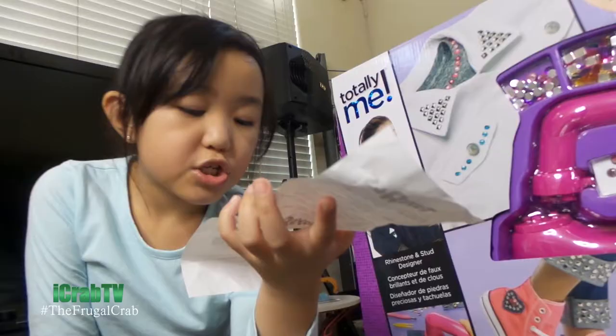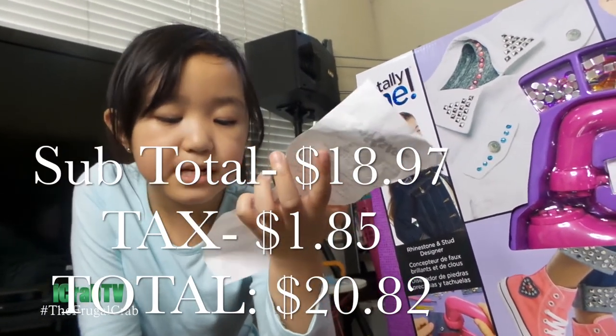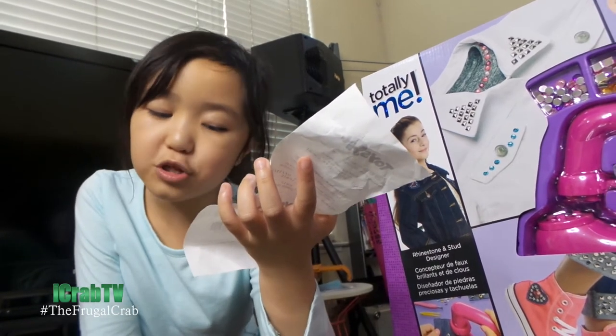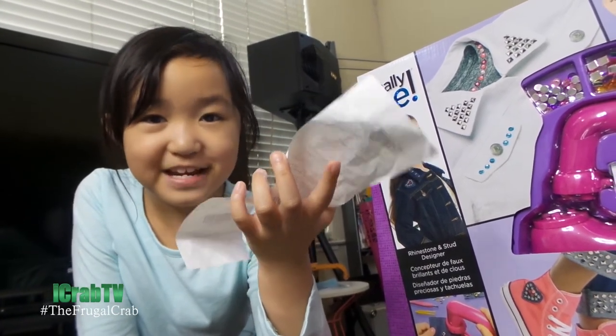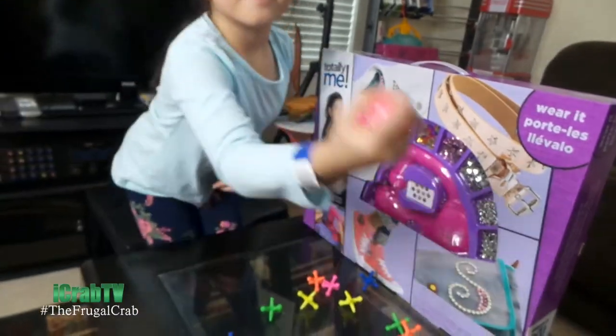So my shop total was $18.97, plus tax, $1.85. Total in all, $20.82. Not bad. Didn't fail.